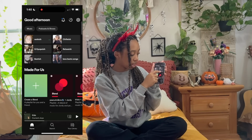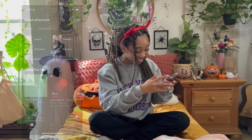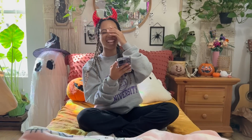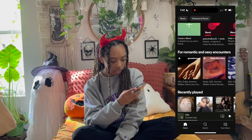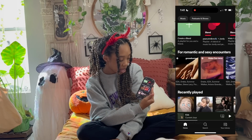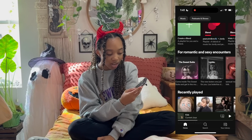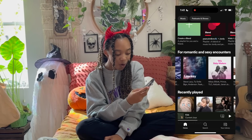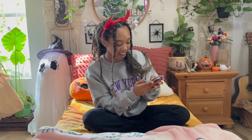For some reason I have a lot of best songs. I looked that up one time and it's been stuck on there for like a week. I don't know why Spotify does this, where it gives me things I would want, because for some reason it's like for romantic and sexy encounters. Why would I want that? Okay, Spotify. Make out jams. Why would I want this? Spotify is getting bold. I think they want me. They're shooting their shot right now.